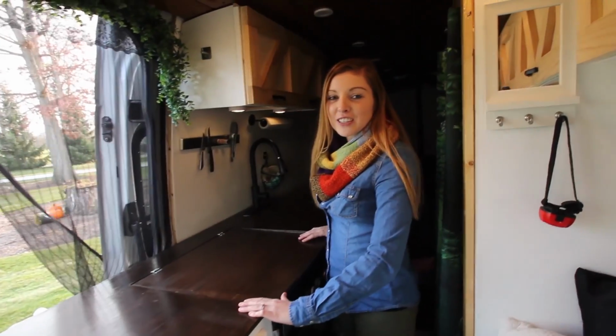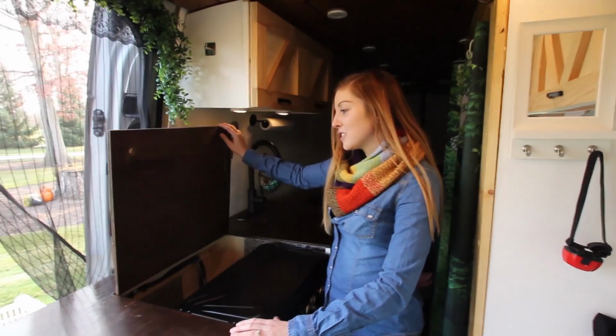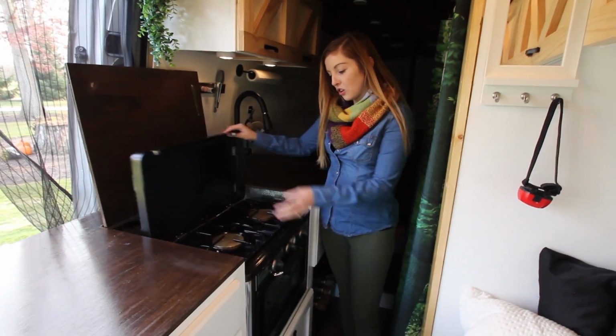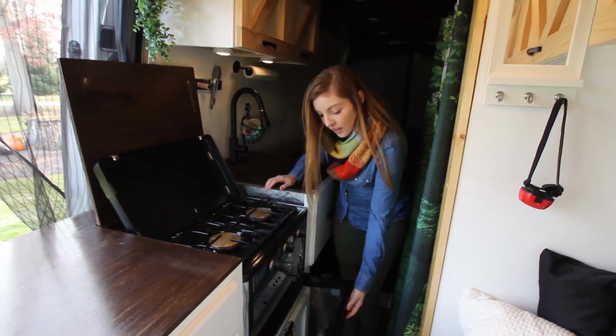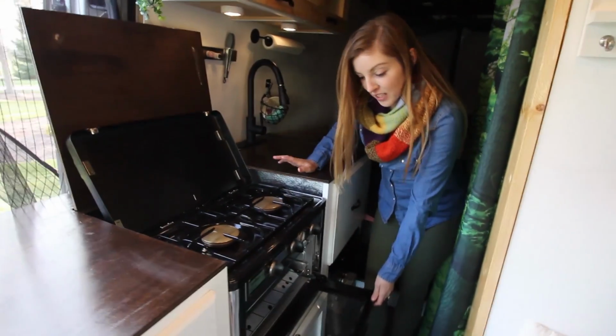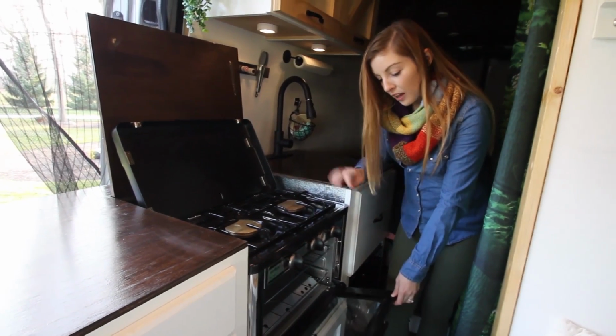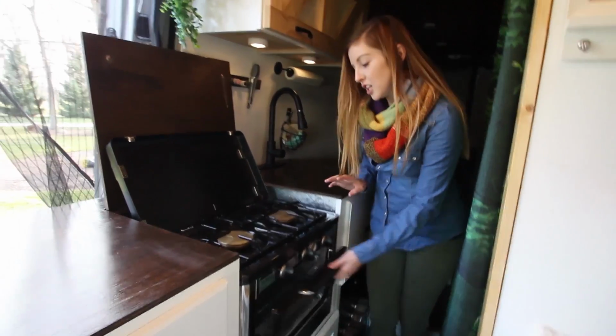One of my favorite features in our kitchen is the propane stove and oven we have. It is a Camp Chef propane stove and oven. I know it's a little bit over the top that we have an oven, but I really liked it. I make barbecue cauliflower bites in here. I've made pizza in here.